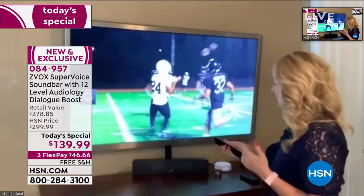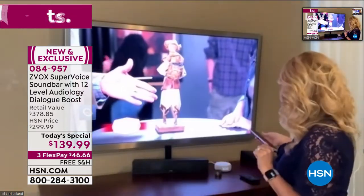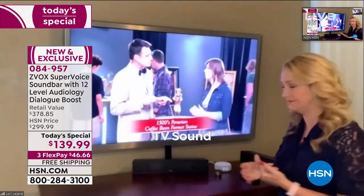This is my setup in my house. I have come to realize that I can't understand TV without ZVOX. You hear a very muddled sound with your typical TV sound. So this is TV.